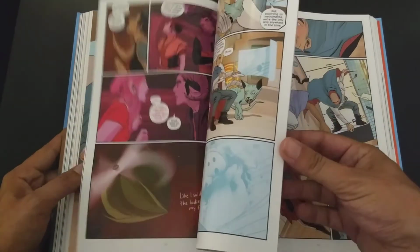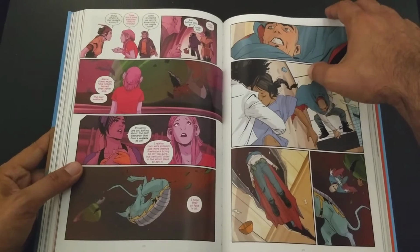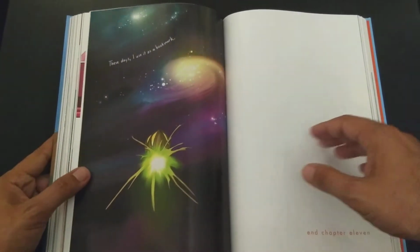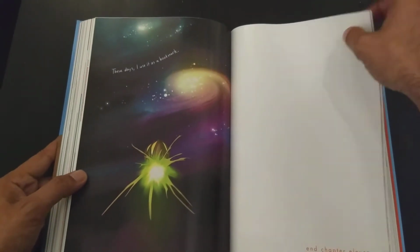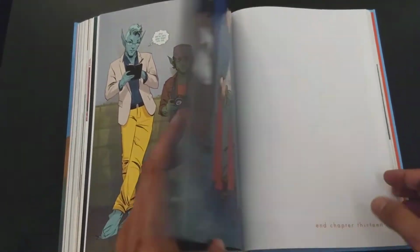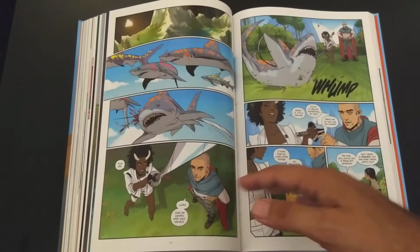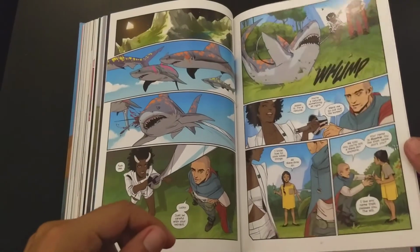So that's really the appeal of the book. It's all about that. I'm not going to get into much detail. I think that's all you need to know. It's a sci-fi romance, let's call it, with lots of fantasy.